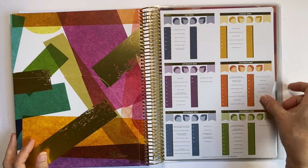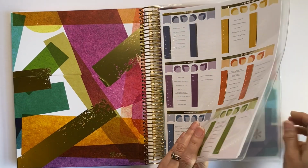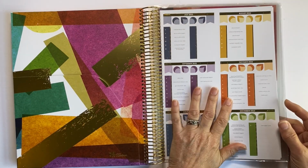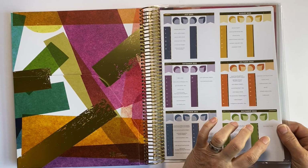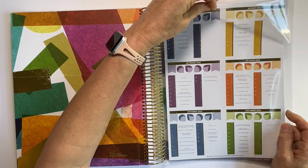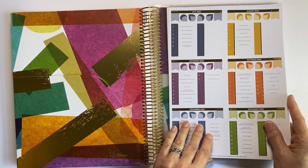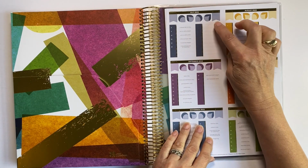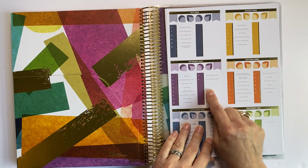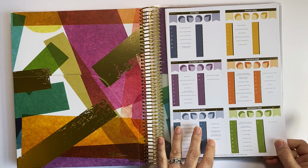And then you have plastic protector sheets. Now this one, I have 1, 2, 3. I think standard it comes with 1, and then you can add up to 3 in them. So these are the holiday stickers I was talking about that you can add to your monthly view. So it gives you some holidays here. It also gives you blank ones that you can add. So if you had school events that you wanted to put on there, you could do that.